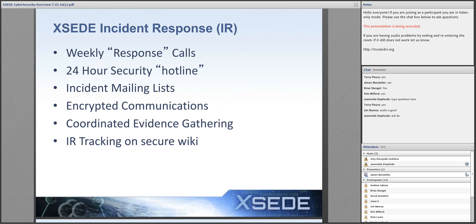There have been times in the past where we have to coordinate evidence gathering. Back in 2004, when we had law enforcement involved, we had to coordinate the collection of a lot of this security event data so that law enforcement could use that in proceedings against the attacker. This is important because there's a dollar value associated with it that has different consequences for the attacker. And I mentioned the incident response tracking we have on our secure wiki. All of these make up the tools that we use for the incident response team within XSEDE.